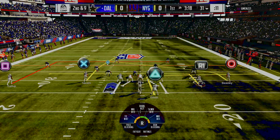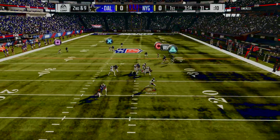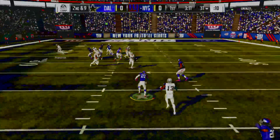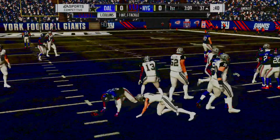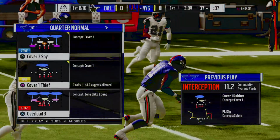Here we go, 46. 26. Prescott from the gun, eluding the pressure right. And he fires one that's intercepted. Picked off by Landon Collins. And he's going to take this one back to the 37-yard line.